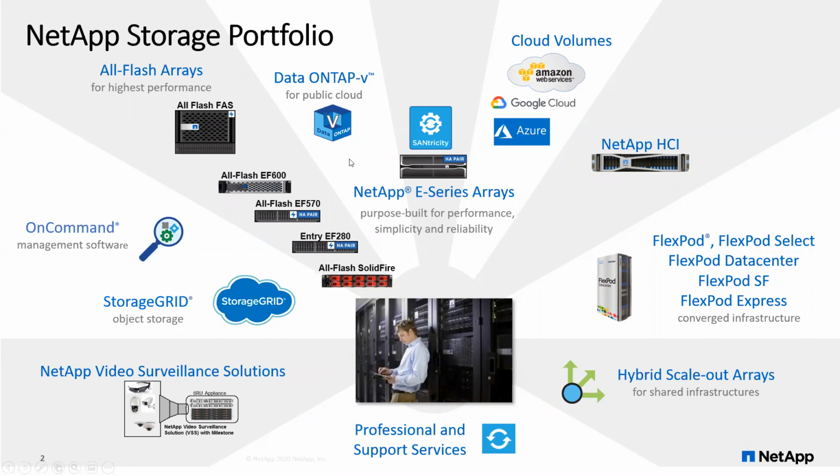Going out to the public cloud, our ONTAP cloud products are really second to none, in my opinion, and they can get you into the cloud. You can run in the cloud, you can run next to the cloud, you can do all kinds of things with ONTAP. Our SANtricity software, we have been running this now for 20 plus years.